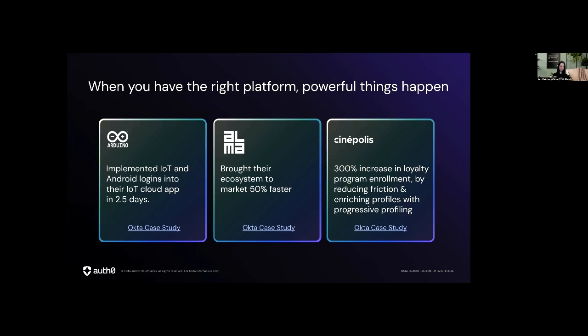So one example is an open source software company that was able to implement IoT and Android logins into their IoT cloud application in a matter of just 2.5 days.